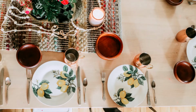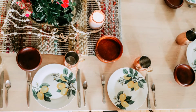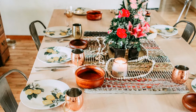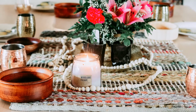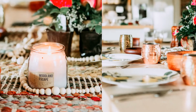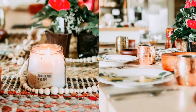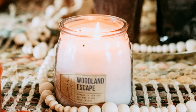So this tablescape, I have got textures. You can see on the top of the table, it's actually not a runner, it's a throw rug. And so I've got that for texture and color. I've got a beaded garland. I also have a woodsy candle. So this is kind of a musky scent, which to me, anything woodsy is kind of boho to me.